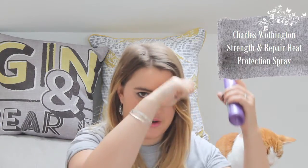And on those days that I do want to really blow dry my hair straight, and I've got the round brush and it's going layer by layer, I douse my hair with this stuff, and it never feels like it's got excess product in it. It doesn't feel greasy, it doesn't feel heavy or anything like that. So I just think it's great, and I definitely rate that as a heat protection spray. It's the only one I really liked, so that's why I love it so much.